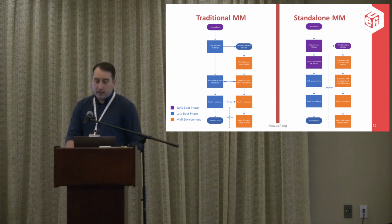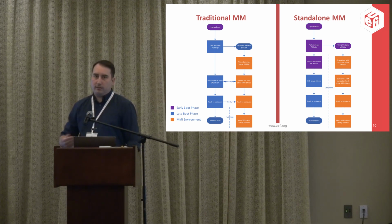And the nice thing about the standalone ML environment is not only does it help improve security, it also helps improve portability. Once you get rid of all of these linkages back to Dixie code, you can easily take that ML code and move it to something like a PEI launch, which we've done. So in our virtual platform, there is an ability to switch the same standalone ML code between a PEI IPL and a Dixie IPL, and that's possible because the code is not tightly coupled to another PI phase environment.